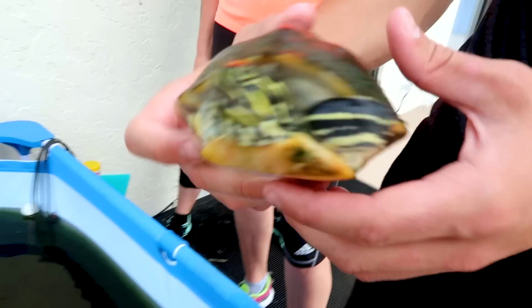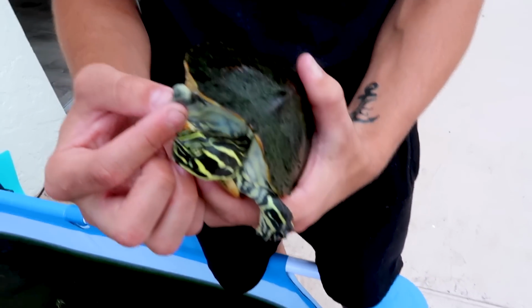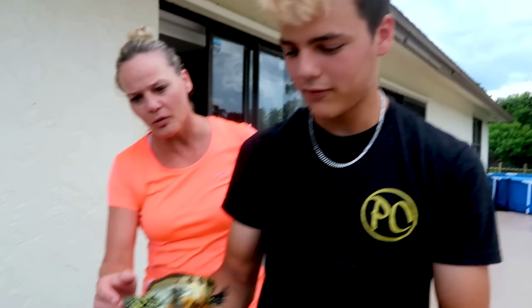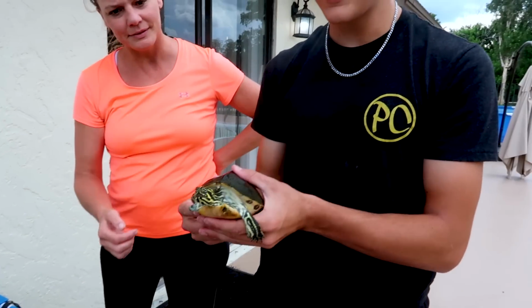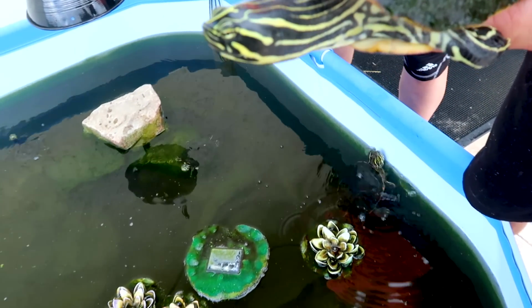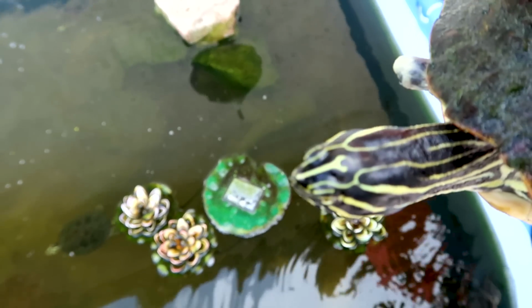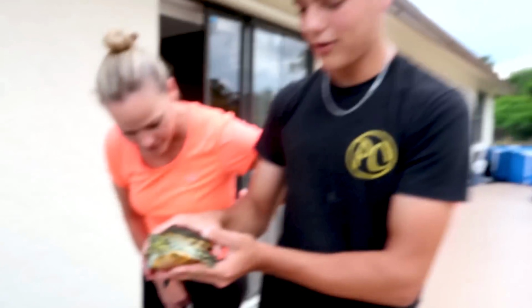Oh, this is Three-legged Larry. It's a he. Show the stub. This turtle was actually born with three legs. You can see the little stub. Every once in a while you get one of those mutant babies, and this is one of them. She actually found it in a lake. Its name is Wrench, because if you look on his head, it is a wrench. Wow.